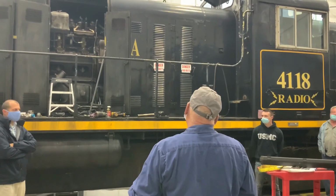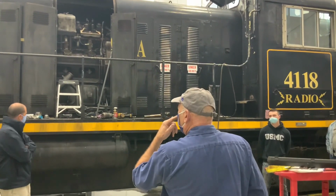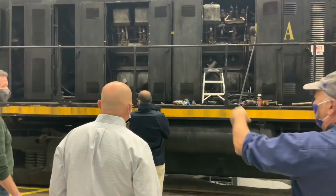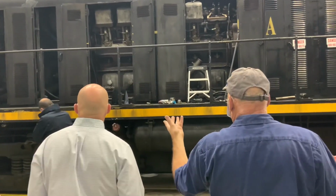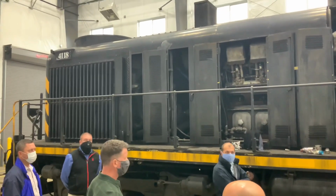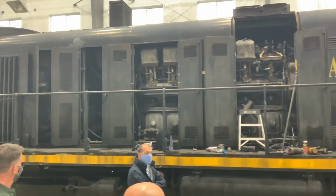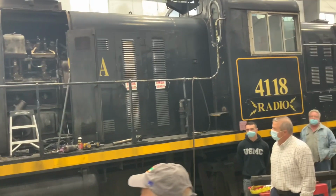But this is 1,600 horsepower. We have a 300 cubic feet per minute, 3-cylinder air compressor, supply air. I mean, this locomotive could pump up a mile-long train in about 9 minutes, get it up to 90 pounds per square inch, operate the brakes. That's kind of neat. Pretty trouble-free, easy to work on.